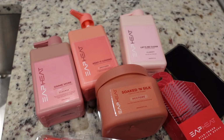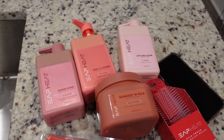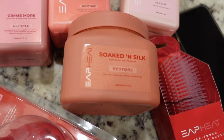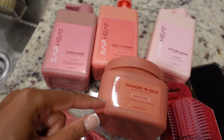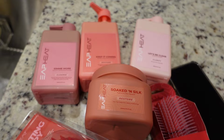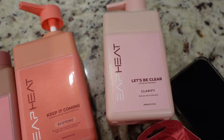Like I said, if I end up doing a silk press, this clarifying shampoo should come in handy. Every time I do a silk press, I make sure to use a clarifying shampoo, whether that be from Olaplex or Paul Mitchell. And then over here is the hydration moisturizing shampoo and conditioner, and then here is a deep conditioning mask. So I'm gonna go ahead and use all of these products tonight. I might not do the deep conditioning mask, I don't know yet, because I'm going to do a protein treatment before I wash my hair, and I'm gonna do the Apogee protein treatment. I'll show you guys that if you want to see it, but these are definitely the three shampoos I'm gonna use. I always use a moisturizing shampoo with a clarifying shampoo because sometimes clarifying shampoos don't leave your hair as soft as I would prefer.